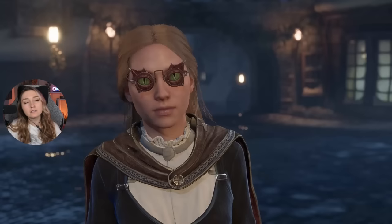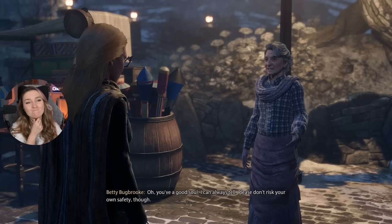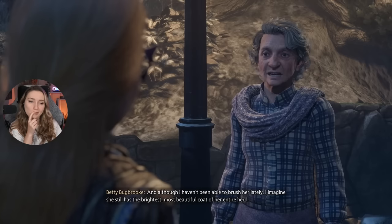I'll see what I can do. I'll keep an eye out for your unicorn friend and take her to safety if I see her. Oh, you've a good soul. I can always tell. Please, don't risk your own safety, though. I don't know precisely where she is, but I can tell you that her den is north of Hogsmeade. And although I haven't been able to brush her lately, I imagine she still has the brightest, most beautiful coat of her entire herd.